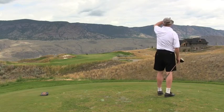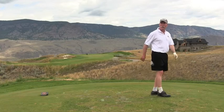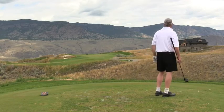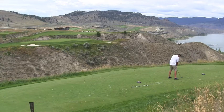Leaking a little right. I'm losing it. I can't. I lost that one too. I thought, oh, I'll just wait till it drops down. The 197-yard par 3 7th is a tee shot across a deep gully to a narrow green that slopes away from the pin in all directions.